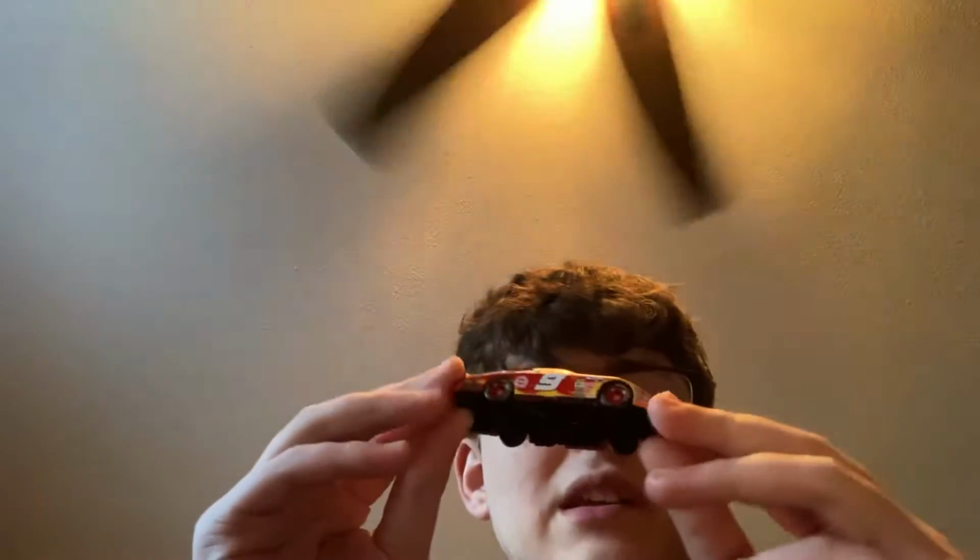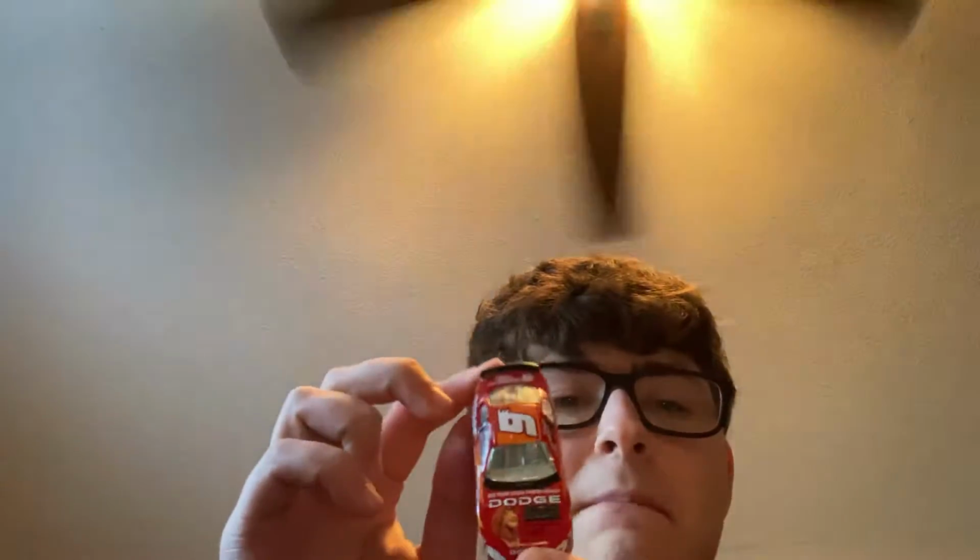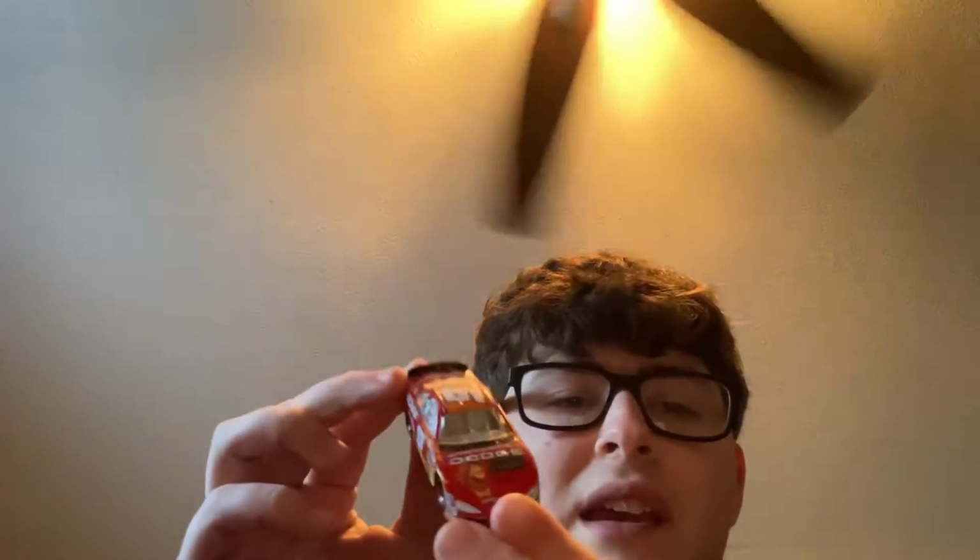So I got a few more cars from him. The first one, I already took it out of the Ziploc packaging, is the 2003 Bill Elliott Lion King 2 Disney DVD Dodge.